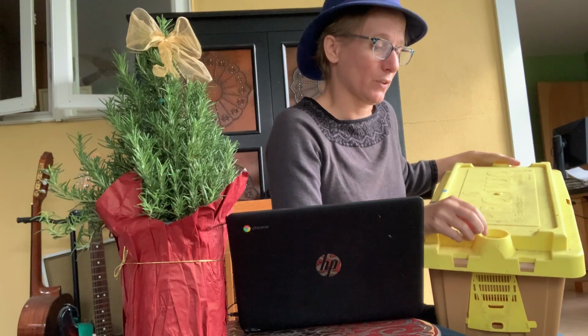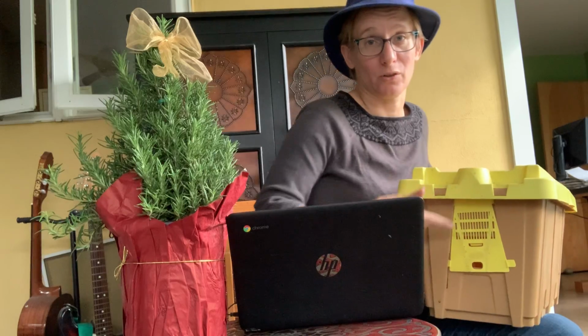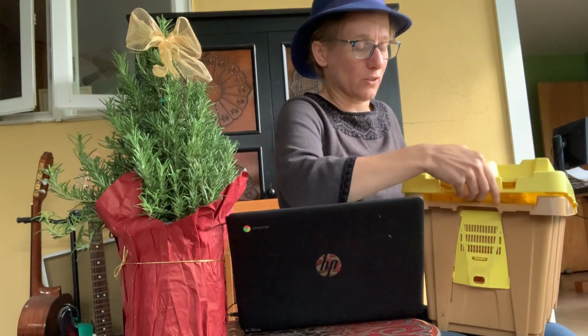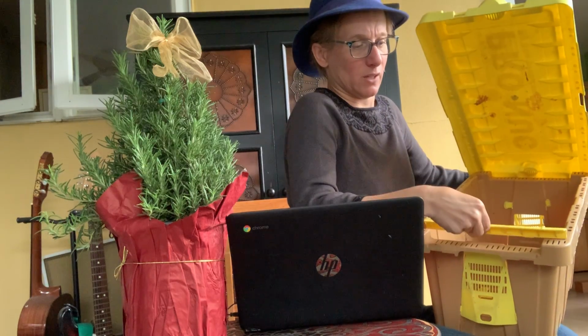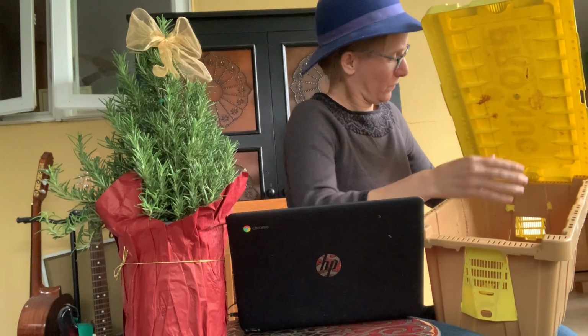Nice thing about these versus the paper and the other type of plastic nukes is that they're very easy to put together, especially if you forgot to do that until the last moment and you've got a swarm up in a tree you have to go grab. You can get this put together in basically a matter of seconds, and they also nest together very easily for storage. Normally they have these little sticks in here that hold the frames up, and if you want to nest them for storage, you just take them out, throw them in the bottom, and it all nests really nicely and doesn't take up a lot of room.